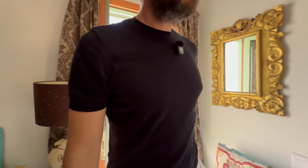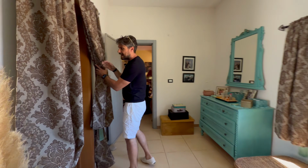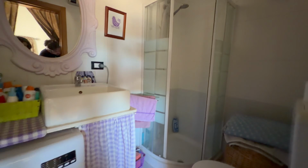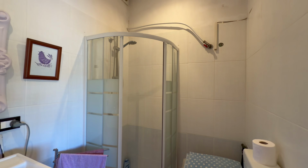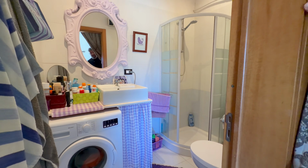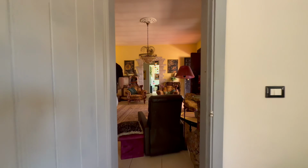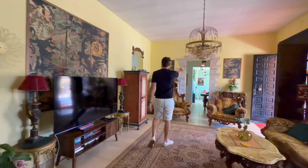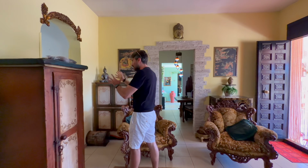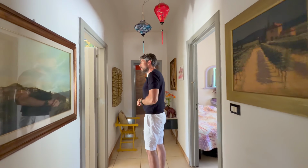I just want to walk back through the property to lead you to the next room. Now just before we skip this, we do have this bathroom here. I'm just wondering if I can turn the light on. So you can see we've got a washing machine in here, sink, decent sized shower and the toilet. So nice that you've got that ensuite bathroom for the first of the bedrooms we're seeing. So this area here leads you down to the dining area and kitchen area, whilst this corridor here leads us to the other 2 bedrooms with the bathroom.